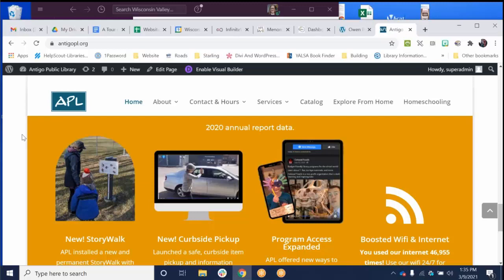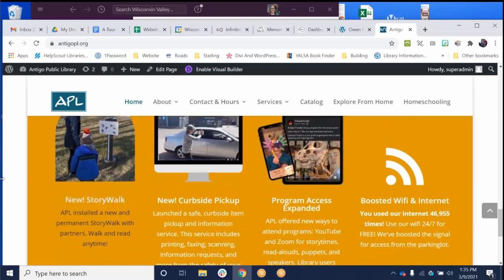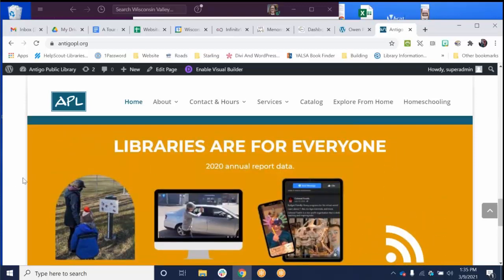The question is, what are people doing for their annual reports on their websites for 2020 numbers, since 2020 numbers are abysmal as we traditionally think about annual reports. And so I flipped the script this year, and here's an example on the Antigo Public Library website.